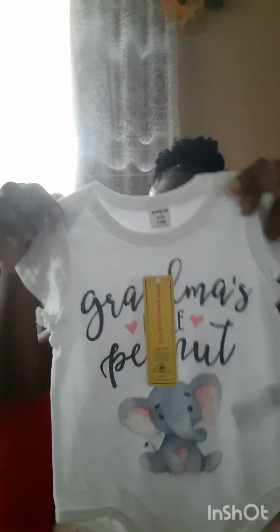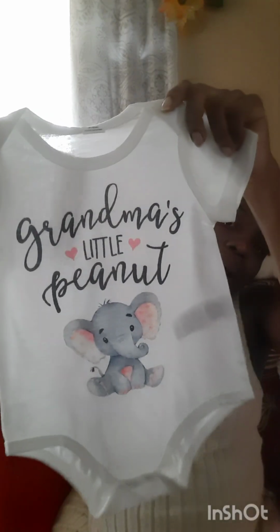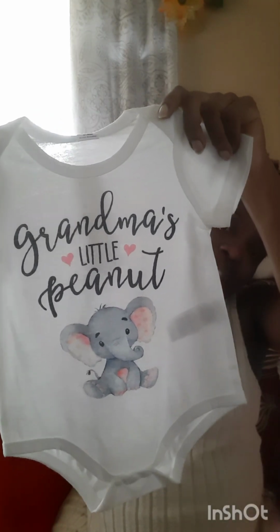Alright, so there's a white pinafore. This one is 3 to 6 months. Grandma's little peanut. Guys, they are so nice. The material never does wrong. Yeah, I bought this. You can wash the baby's ear and you can scrub your face as well.